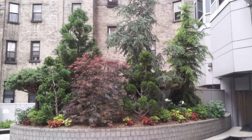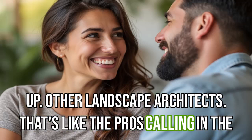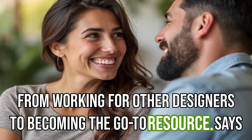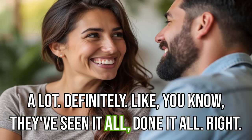Totally. And check out this client list. Homeowners, builders, even other landscape architects. Whoa, hold up. Other landscape architects. That's like the pros calling in the pros. They must be good. That's what I'm saying. It's like they've gone from working for other designers to becoming the go-to resource. Says a lot. Definitely. They've seen it all, done it all.